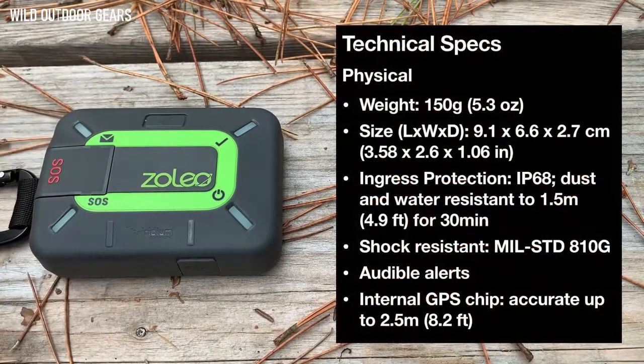The Zolio is small in size. It weighs 150 grams or 5.3 ounces. It is slightly larger than a deck of playing cards. It has the IP68 dust and water resistance and the 810G shock resistance spec. It has audible alerts and an internal GPS chip that gives you an accuracy up to 2.5 meters or 8.2 feet in radius.